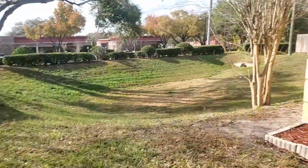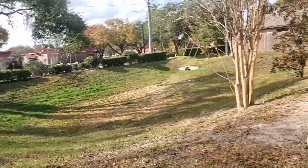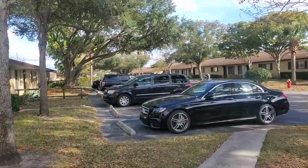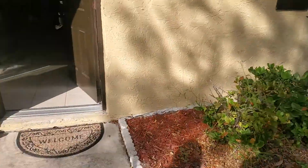Okay, so this is 605 North Lake. I just talked to these people here. I don't know if their unit's in good condition or not, but they said it's kind of run down here. But really, there's no amenities here, so I don't know what they would consider run down besides their unit.